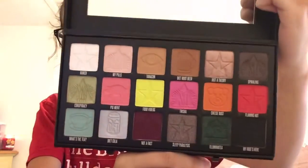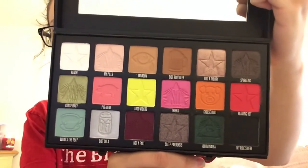But here is the inside right here. Very, very pretty and colorful, very different. Definitely not a palette that I am intrigued on using, but I don't know. I like it. I like to collect them. They just take up so much space.